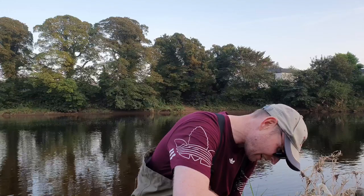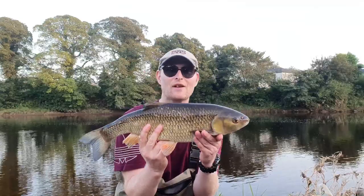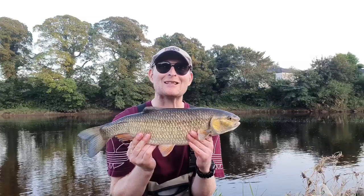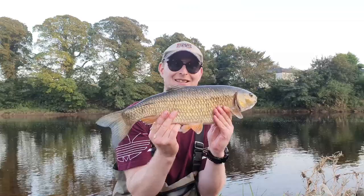Caught right in the corner of the mouth. And I bet you that fish has never ever seen the bank before. An absolutely stunning chub. This is the catch of the season for me. I really enjoyed that. The most enjoyable fish I've caught this year. And you are beautiful. Just look at that. Absolute stunner of a fish.